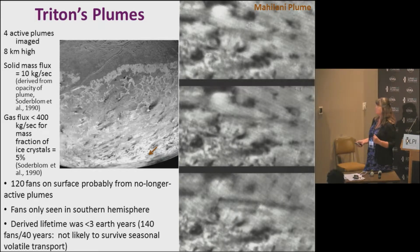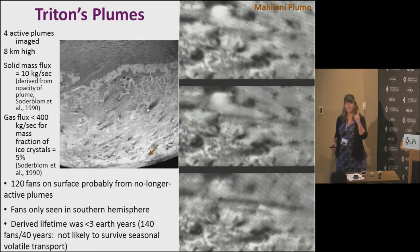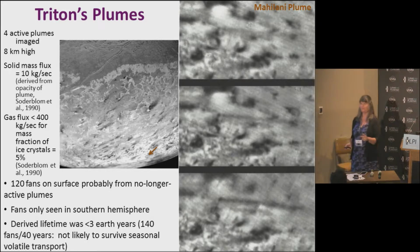We get a mass flux derived from the opacity of the plume. The gas flux is a little iffier because it's model dependent. 120 fans for certain on the surface. We assume that they're probably from no longer active plumes. These fans were only seen in the southern hemisphere. However, a big chunk of the northern hemisphere was in polar night, so you can't just say they're not in the north. There's a huge chunk of territory we couldn't see. Anyway, you can derive a lifetime of about 3 Earth years if you assume that they don't survive seasonal volatile transport.